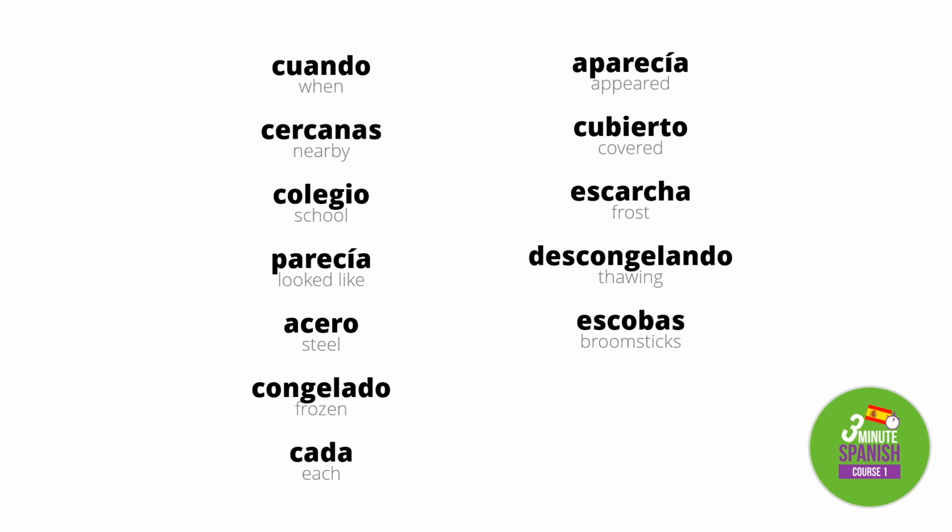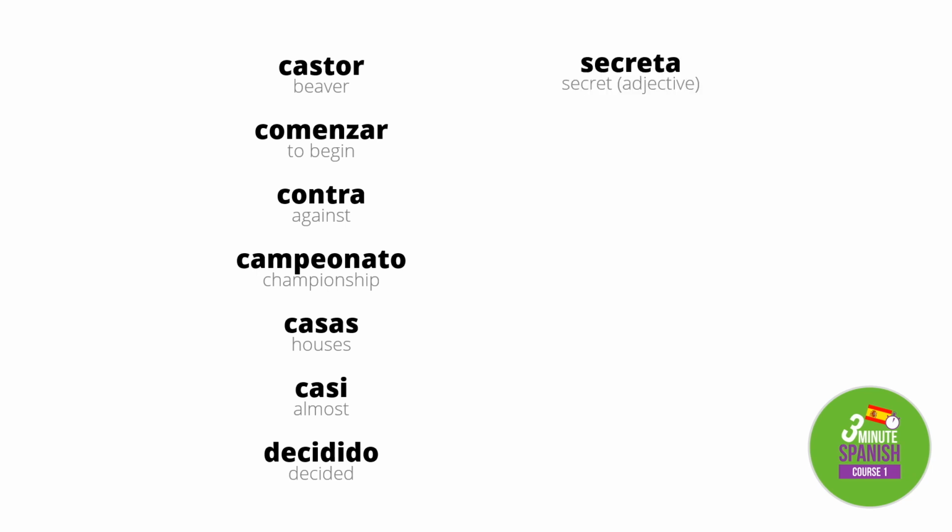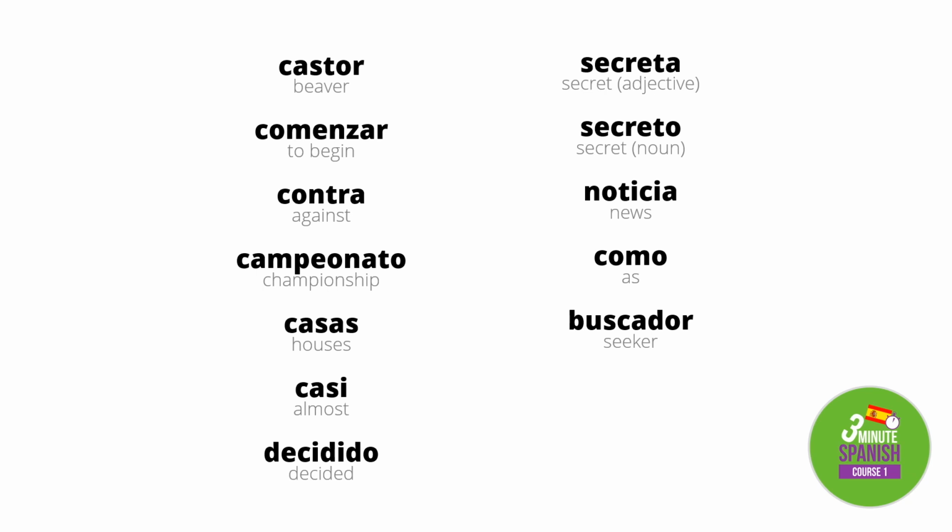Escobas is broomsticks, campo means pitch, conejo is rabbit, castor means beaver, comenzar means to begin, contra is against, campeonato, championship, casas means houses, casi is almost, decidido means decided, secreta means secret and it's used as an adjective, secreto means secret and this is used as a noun, noticia means news, como means as, buscador is seeker, como means how, and con means with.